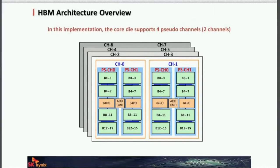With the HBM Gen 2 from SK hynix, we support the pseudo-channel mode. So each channel here is divided into 2 sub-channels or pseudo-channels. Each pseudo-channel has its own separate, independent I/O. The command and address are shared. What that allows, if you design your own memory scheduler, is to ping pong back and forth between the different pseudo-channels and really maximize the data that you are pumping through your DQs.